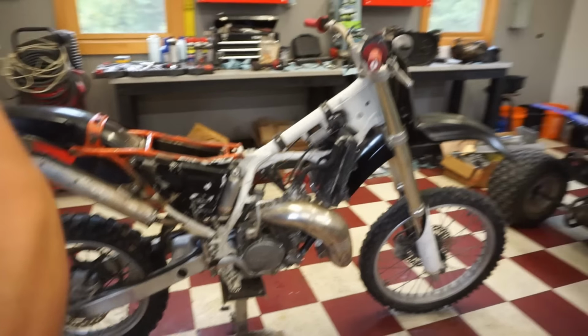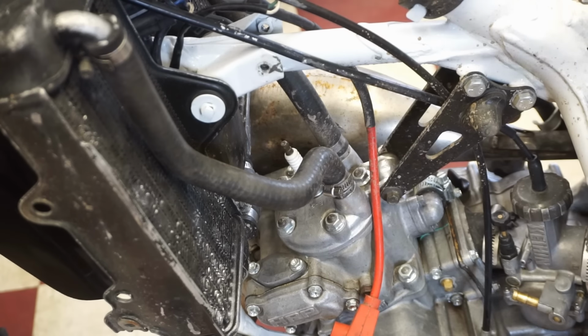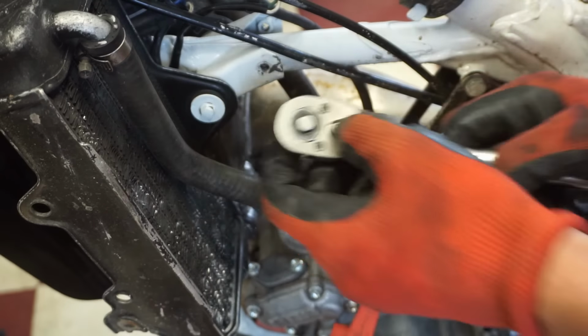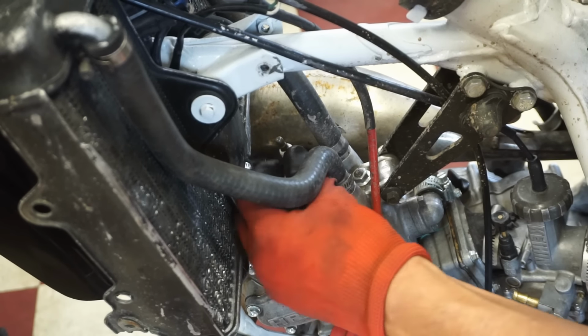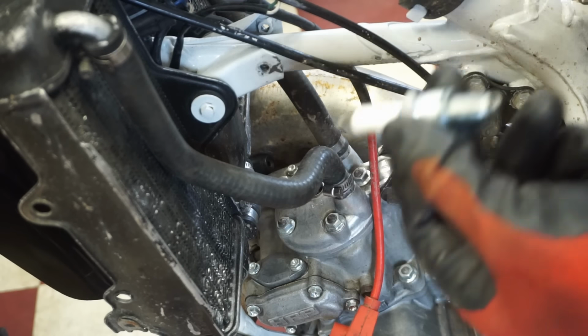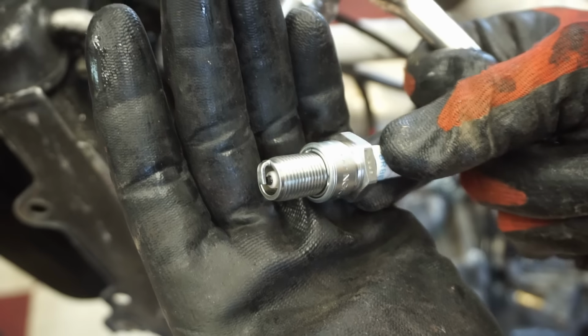Alright, not the plug. We're gonna get a quick check and see if that plug's wet. I have a feeling we have a carb issue if that plug is wet. It might be flooding it out. Yeah. Plug is super wet.